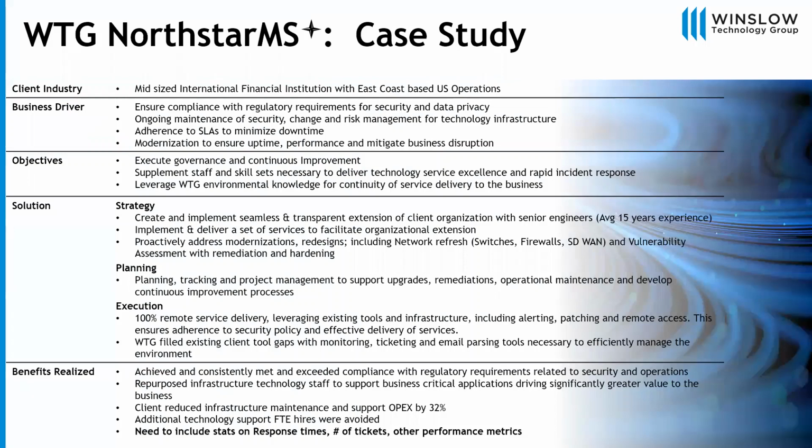I thought we talked through a case study. Great. Let's hear it from a customer perspective. So this client, fantastic client, love working with them.